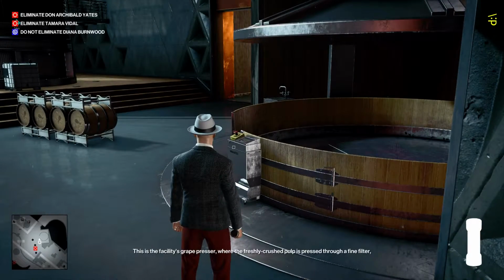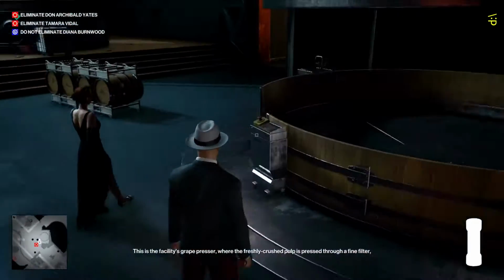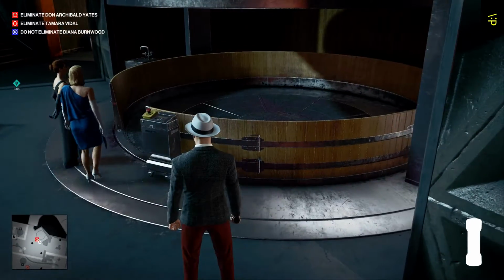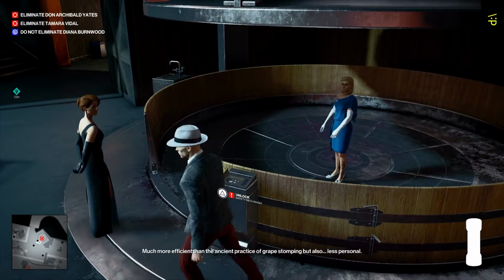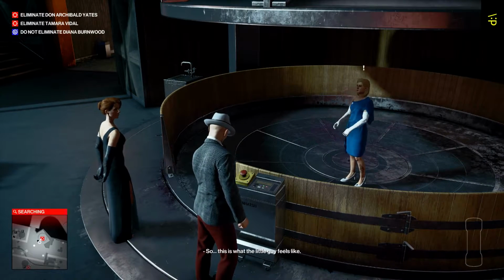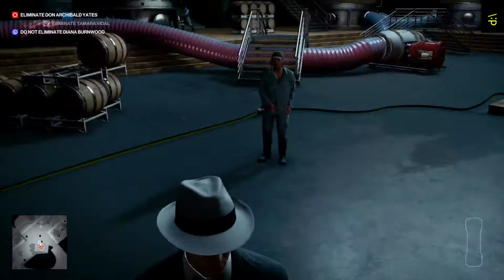This is the facility's grape presser, where the freshly crushed pulp is pressed through a fine filter, leaving only the flesh and skins behind. Much more efficient than the ancient practice of grape stomping, but also less personal. Sir, yes, you. Do you recognize him at all?